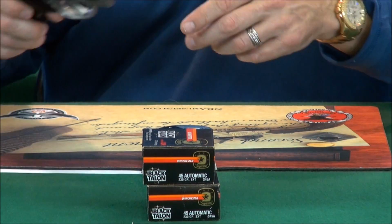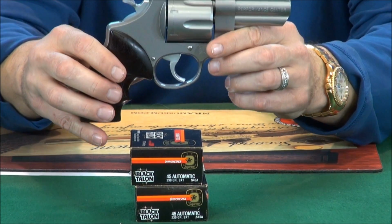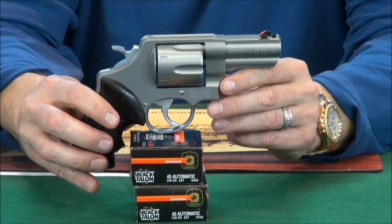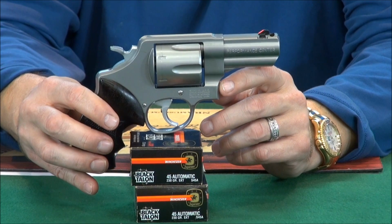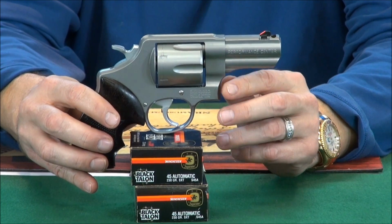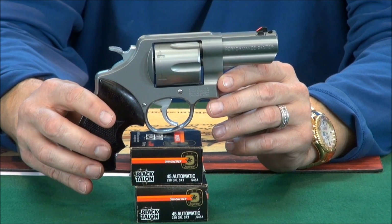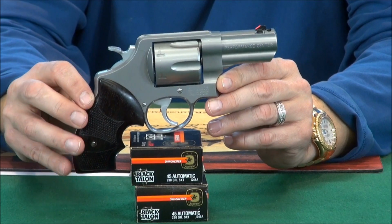Okay, now, what about a revolver? Oh boy, this was a tough decision. Looking at 12, 15 of them. J-Frame Smith, Ruger, 454 Casull, Smith & Wesson 500 Magnum, all the 410s, so just the list goes on and on.